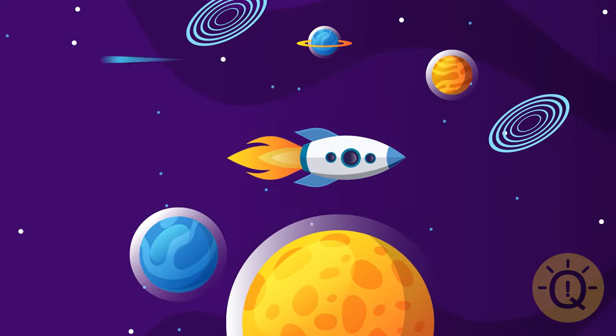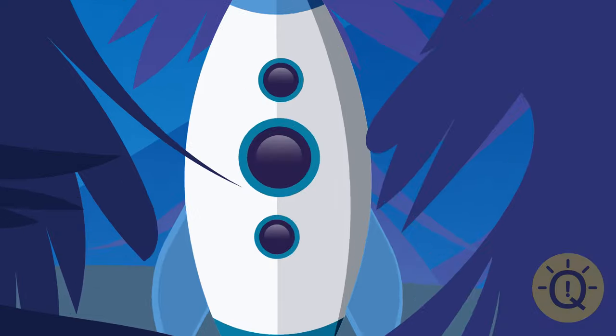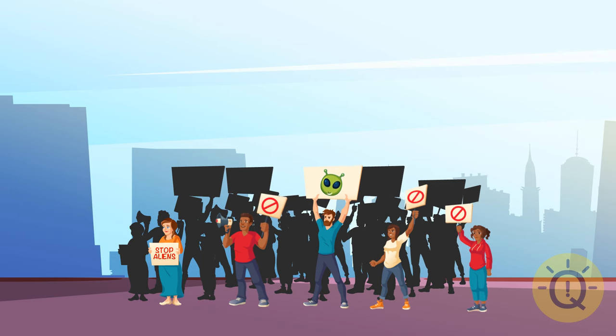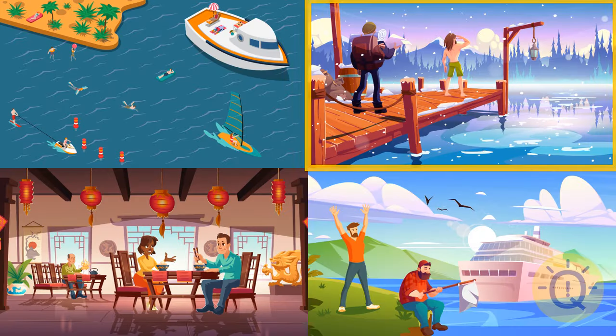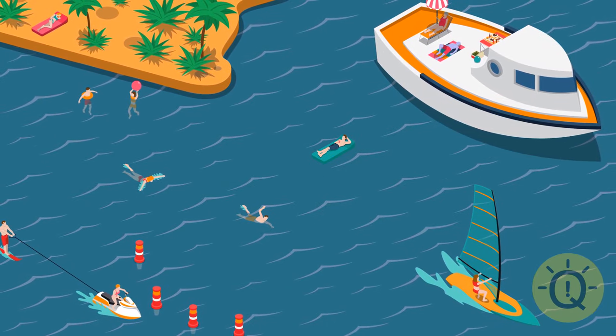A group of aliens from another galaxy discovered planet Earth and decided to study people. Four of them turned into humans and went to our planet to explore. But the aliens didn't really succeed in pretending to be humans. Take a look at these photos and try to find an alien. Here's the first image. Can you spot anything strange?